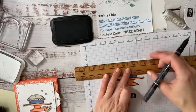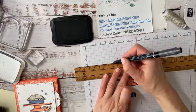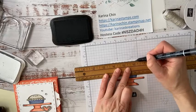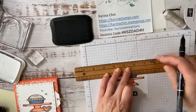I don't know. What was yesterday? Oh, no, Monday I didn't have a class. I had a day off Monday. So I had a class on Saturday, Saturday night, and Sunday. So it was such a fun stamping weekend for me.